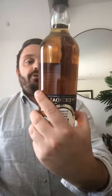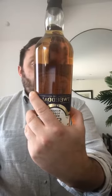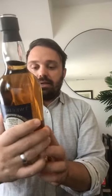Again here, non-chill filtered, 28-year-old, the oldest Tweeddale blended to date, 51.8%. It doesn't say cask strength on it, but I assume it's very, very close to that. It is blended Scotch, so this is malt and grain. Single malt and single grain blended together becomes blended Scotch. It's got a lovely sort of color, and I'm sure the character is quite nice. Of course, 28 years is the youngest component, so I assume there's significantly older juice in here.